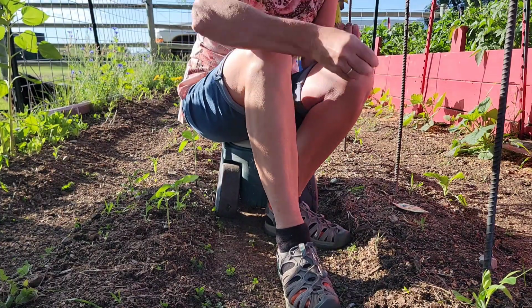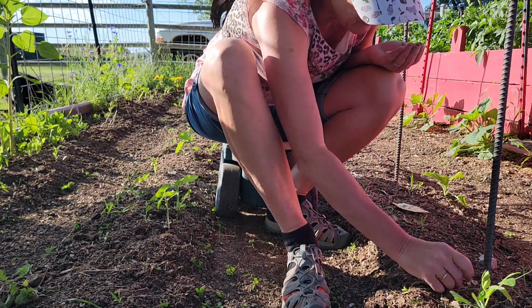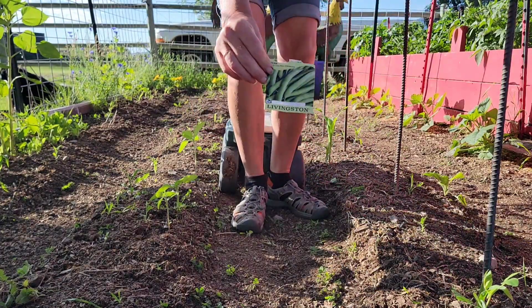So I'll put 3 around each post. You want to go about 1 inch deep. And here's the seeds.